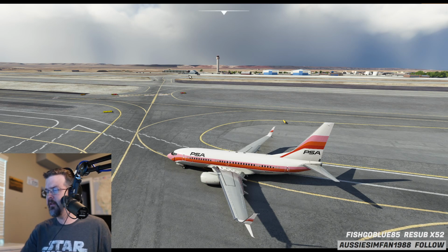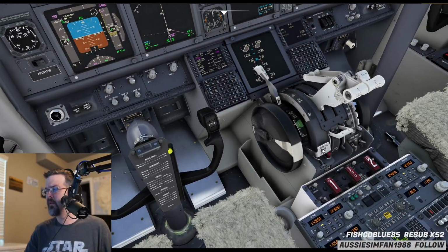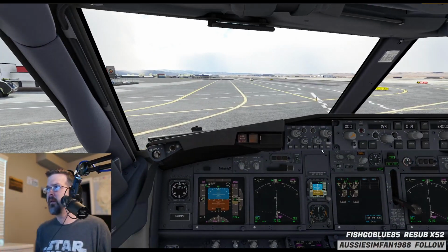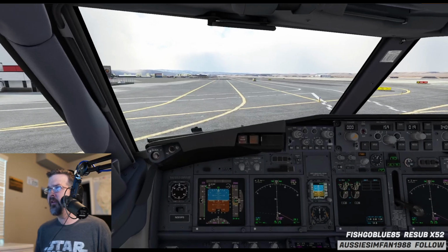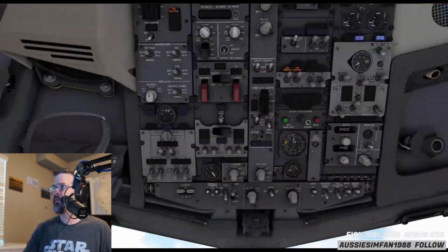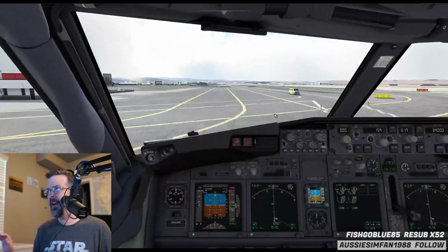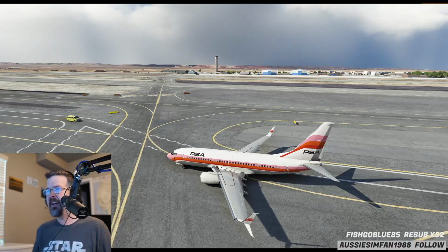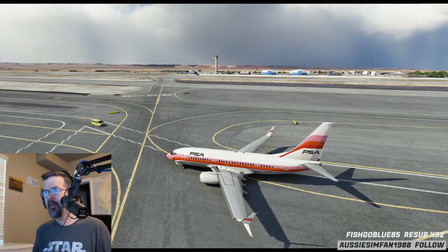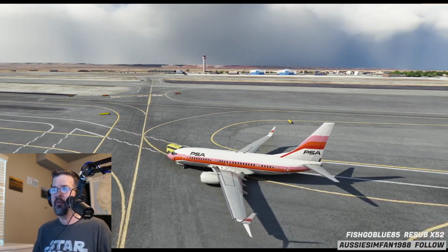Our parking brake is not toggling. Nope, still no nose steer. Oh, you know why? This is why. Hydraulic pumps A. That's my bad.